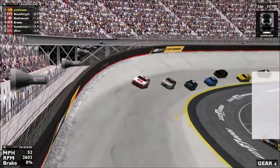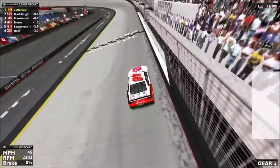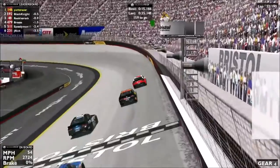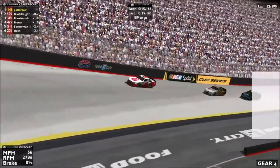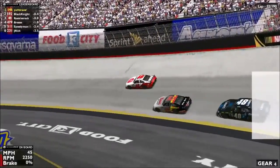Putz Racer is still our leader right now. You see him try to come up, pick up the pace car, crossing the start finish line, entering turn one. But if you notice when they talk, it'll have a green light up. That's who we're talking about.